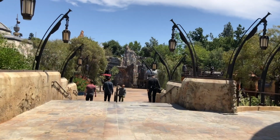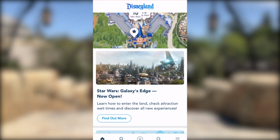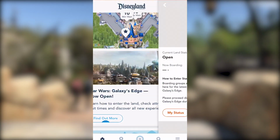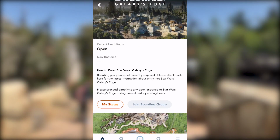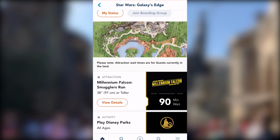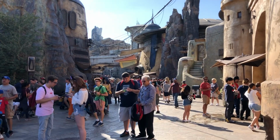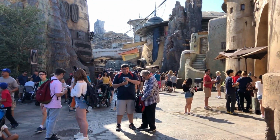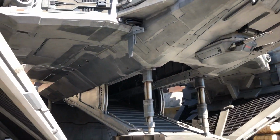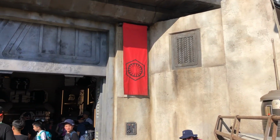Now, Disneyland has been using a boarding group system since the reservation period ended. What that means is that if the land does reach capacity, they institute their virtual queue. So you can sign up for a boarding group, and once enough people leave Galaxy's Edge, your boarding group will be called to go in. When it's your turn to enter, you then have a 2-hour window to go back to Galaxy's Edge. You can spend as long as you want there. That's how the system works right now in Disneyland.